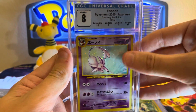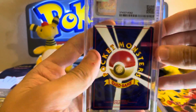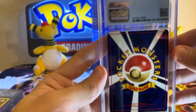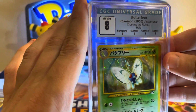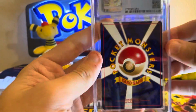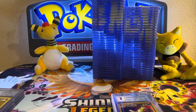So here we have a little swirl. We have a CGC 8 with edges being the lowest grade here. We'll look at the back real quick and you'll see more fluff. All right, so the back looks super clean. So a lot of these getting 8s, I kind of expected 8s or higher. I got a ton of 8s out of this. But this card itself, I don't believe came in holo in English. So I love this card. If I could get that in a 10, I would definitely scoop that up.